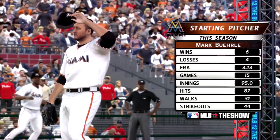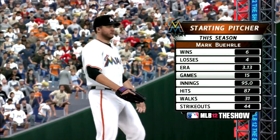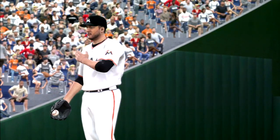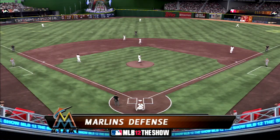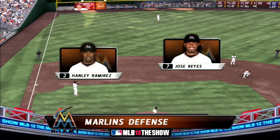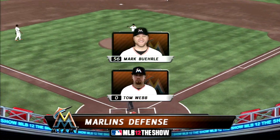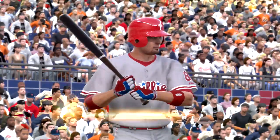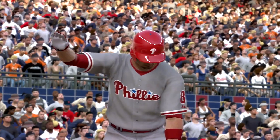And they'll have a tough matchup indeed as they'll settle in against the owner of both a no-hitter and a perfect game, the veteran left-hander Mark Buehrle. And in the field, the Marlins will align themselves like this. Into the box is the leadoff hitter Shane Victorino, and we are just about set to get this one underway.